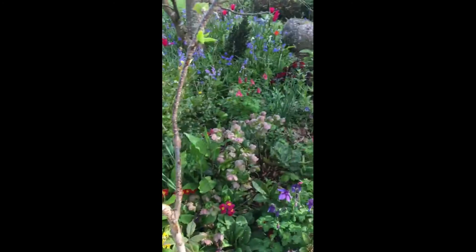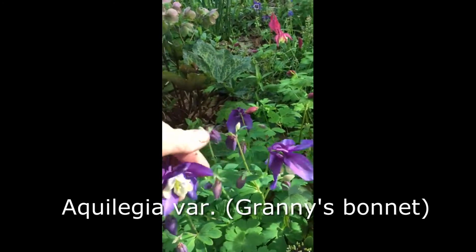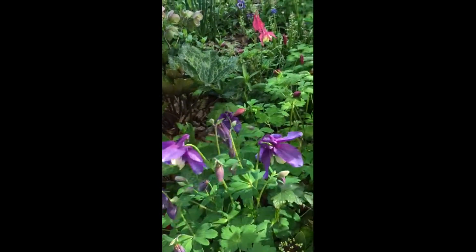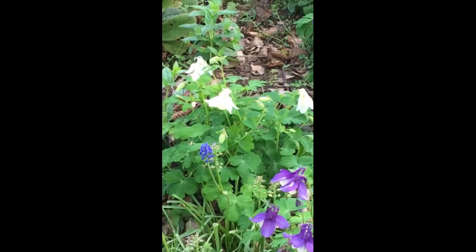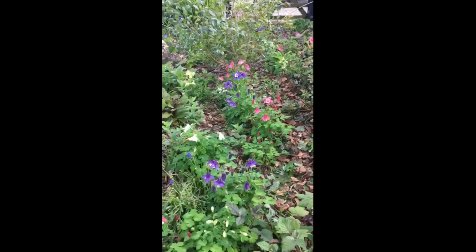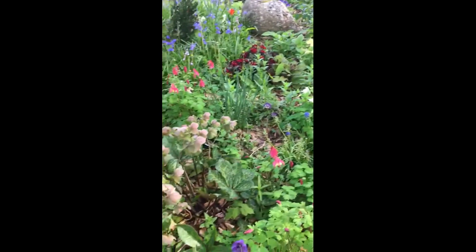So over here now we have columbine or aquilegia, and they're available in different colours, and they love this kind of dapple shade that you get underneath trees. You can see there's different colours here as well. There's white and pink, and once they're planted, generally they seed themselves around and little baby ones pop up nice and easily.